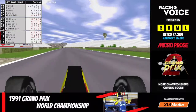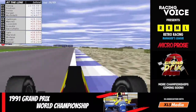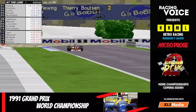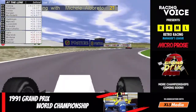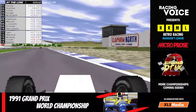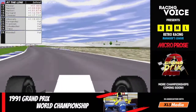So Rubens Barrichello on fresh set of tyres now. What kind of impression can he make? If he keeps pushing, he might even give the Porsche Williams duo a hard time. There's Boutsen. And I've got a feeling the Porsche Williams pair are going a bit further into the race as Alboreto locks up in turn 2 in the Lotus. It's going to be a long Grand Prix for Michele Alboreto, that's for sure. He's currently in dead last.